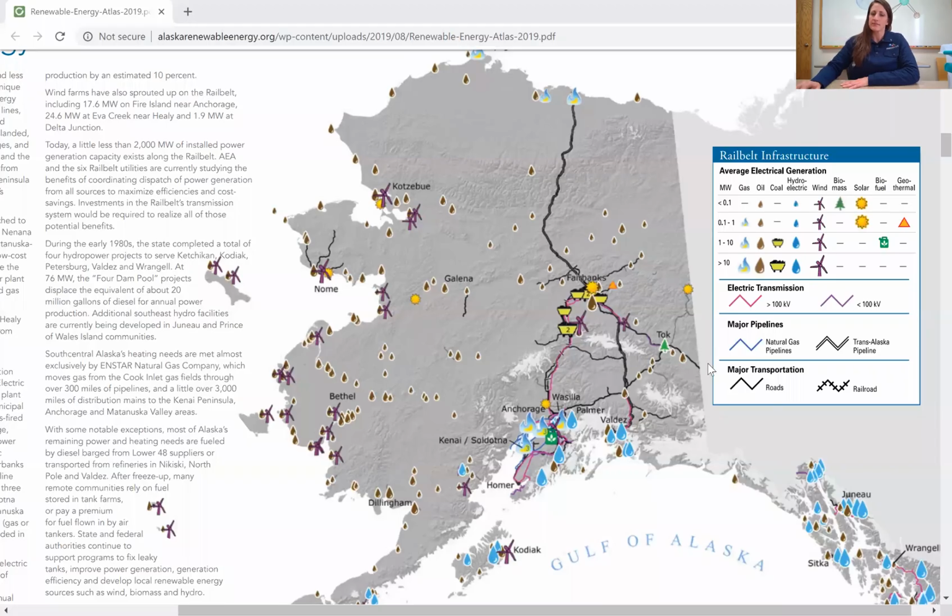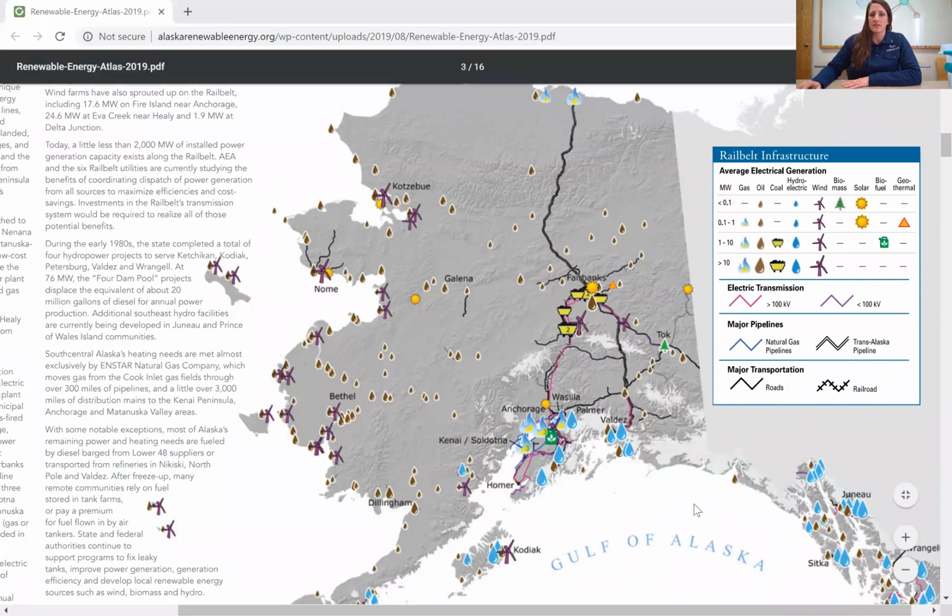So what we're going to do today is we are going to look at Alaska and look at the different ways that different Alaskans get their energy. So let me share my screen with you so you can see this map. This is a map of Alaska, and all these different little pictures on here are the different sources of energy, right?